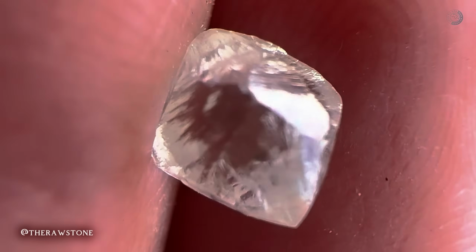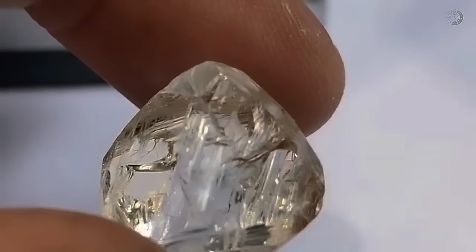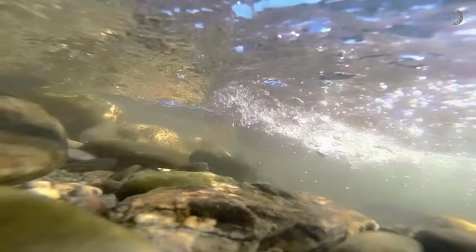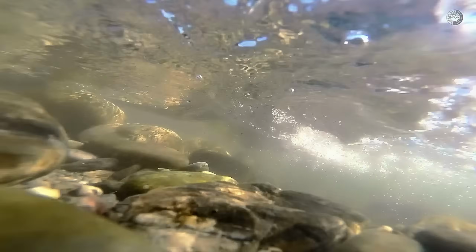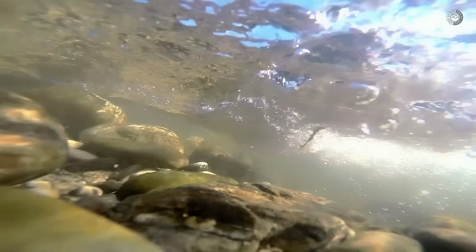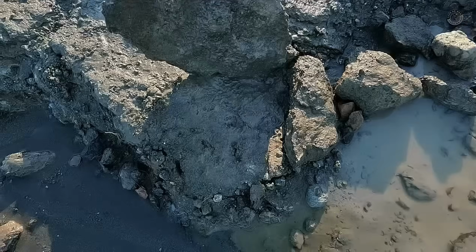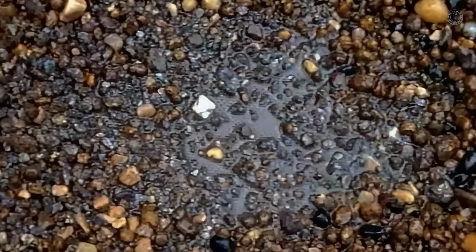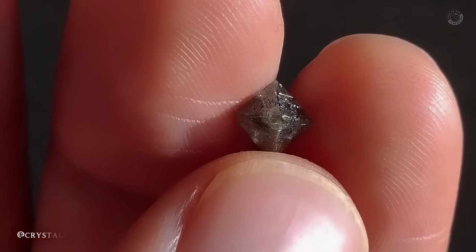Because the first thing you'll notice when you find a diamond in nature is that it's much heavier than other common stones of the same size, which means that even if the current is strong enough to carry it downstream, other lighter stones will surely be carried along, keeping the diamond hidden under the gravel of alluvial deposits. But does that mean you can find diamonds anywhere in a river? The answer is no.